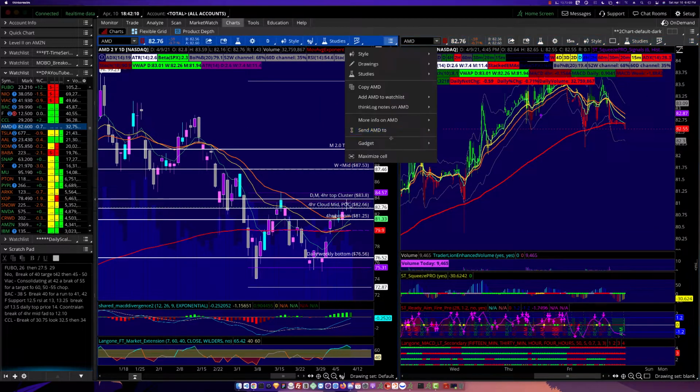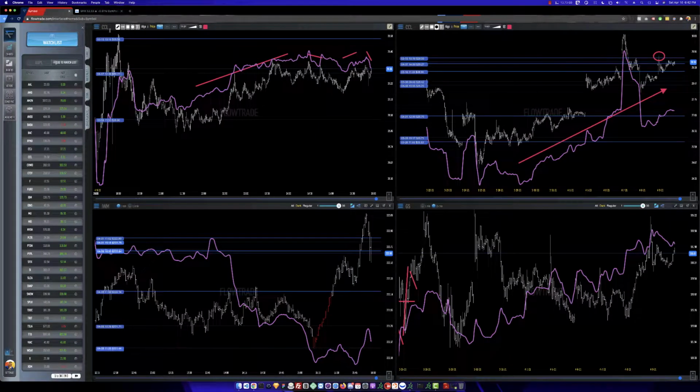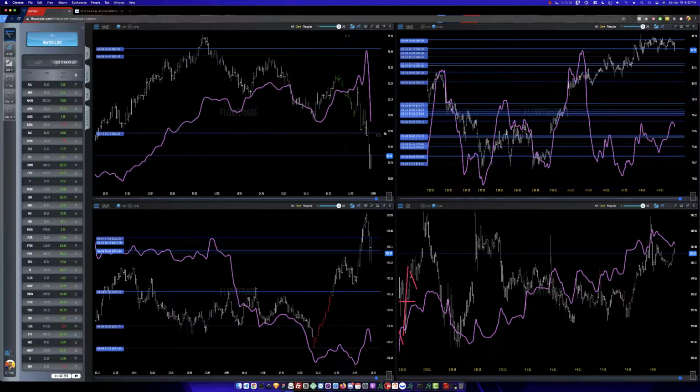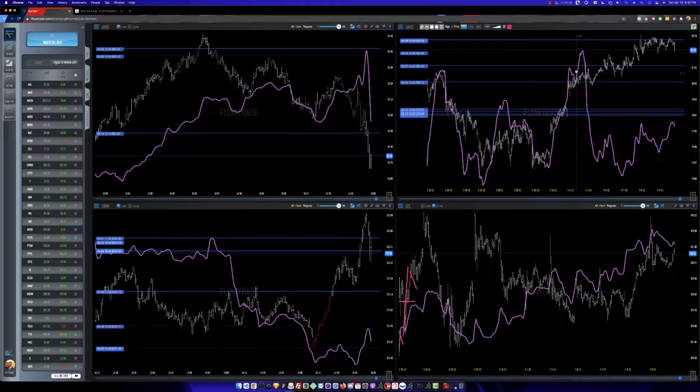Last couple ones here. AMD, we have bearish divergence on the 15 minute. However, most of that is played out, as you can see here. Most of that divergence has been played out. We did come down at the end of Friday, found support at 82.75 or 82.66, which was the block trade level.